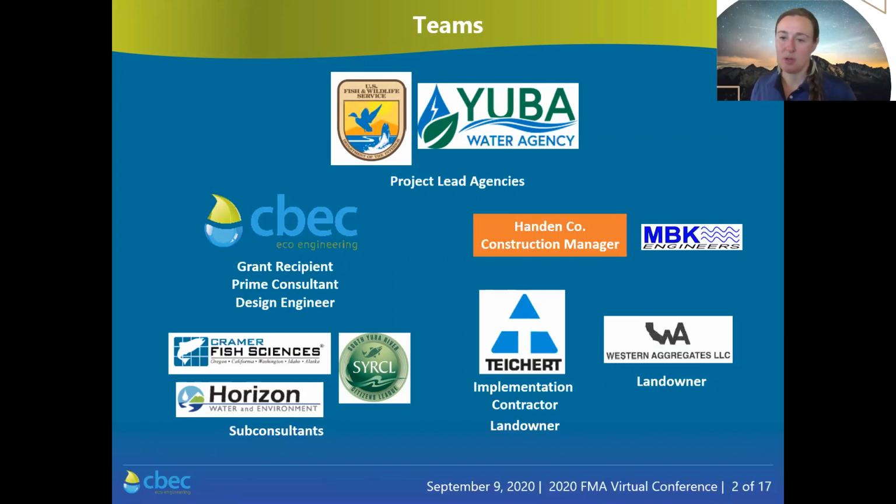Tykert is key in this public-private partnership as a major landowner at the site and is also serving as the implementation contractor. Western Aggregates is also a partnering landowner.